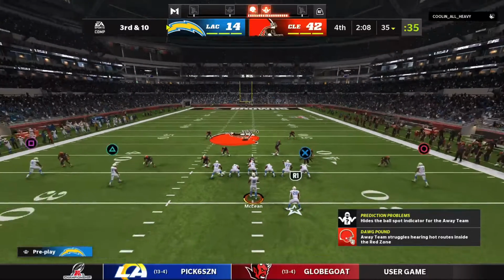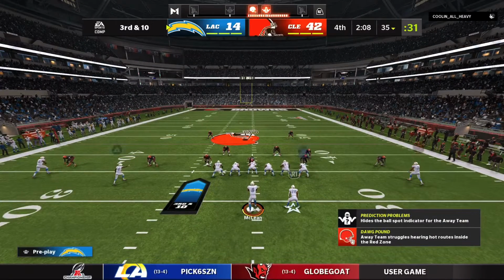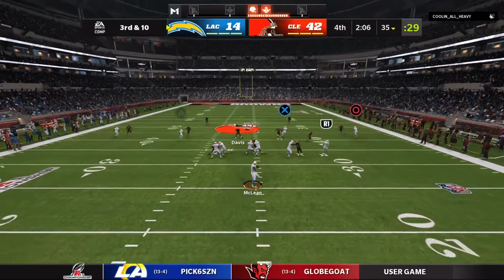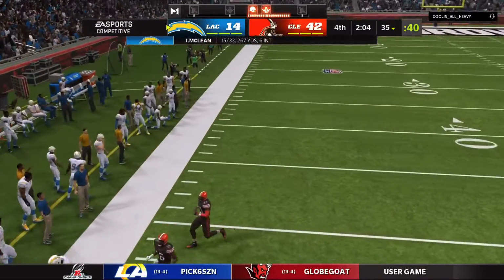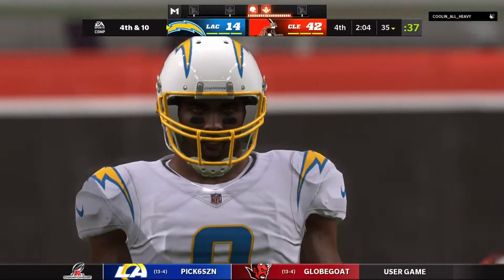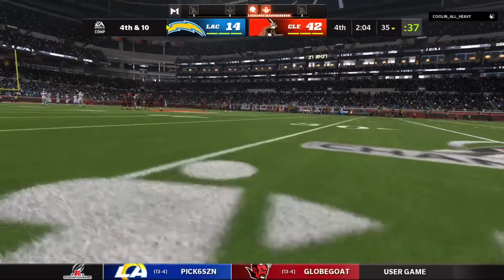The Chargers on 3rd down, just 1 for 3 thus far. This is 3rd and 10. Back to throw. McLean. And the throw there going to be incomplete. Well, with the dive look that time on defense, just flooded the field with defensive backs, blanketed everyone, took away all the passing angles, thus the incompletion.